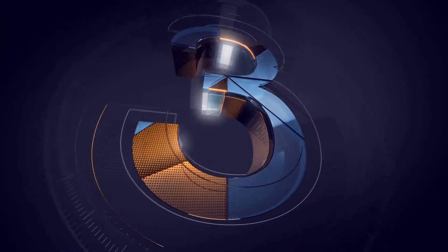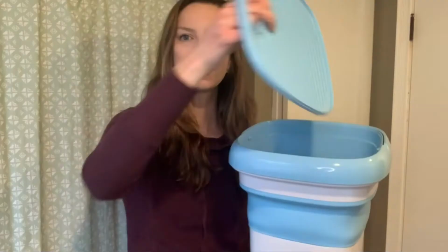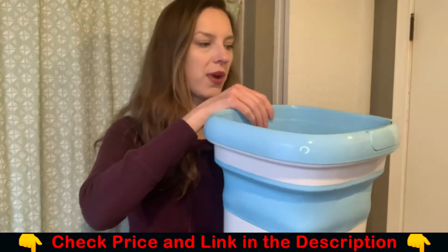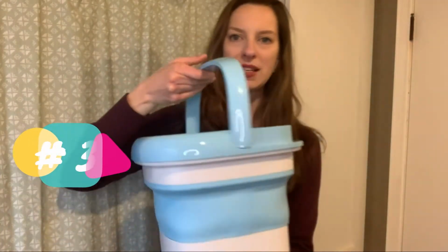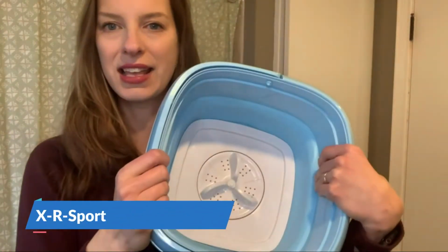Number 3 in our list is the XR Sport Portable Washing Machine. Portable ultrasonic washing machines are the best way to clean your precious little baby clothes. It is also ideal to wash diapers hygienically outside the home washing machine. Ozone is a way of gas cleaning, which can cover 360 degrees and is convenient for cleaning small objects.